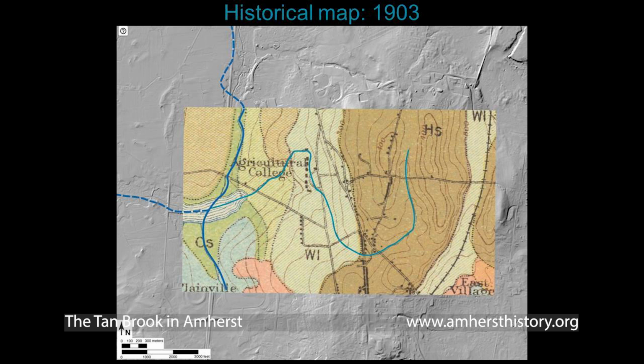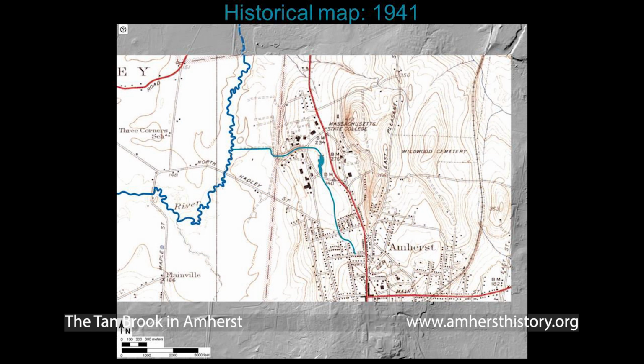And then we get to 1941, and now this is the first map, I think, where the Tan Brook disappears from these surface maps. So somewhere between 1903 and 1941 must have been the time when it gets put in the pipes and shoved underground.